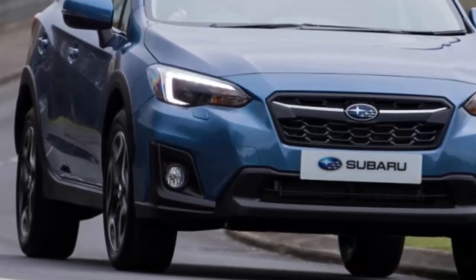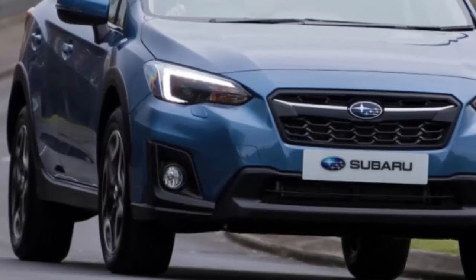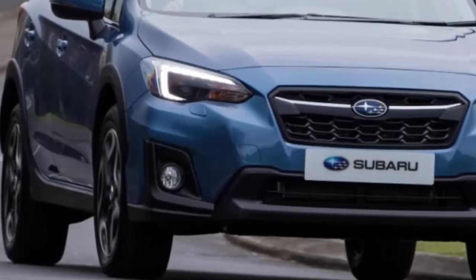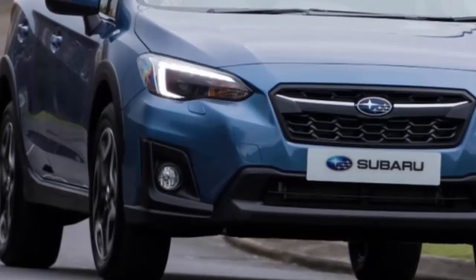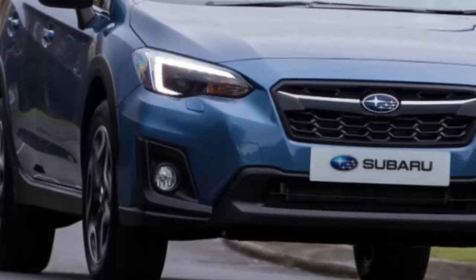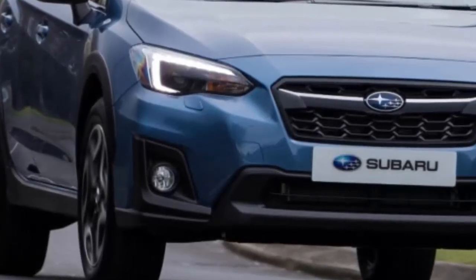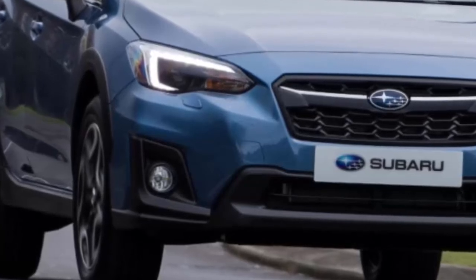Nonetheless, the XV presents some compelling reasons for consideration. Safety being one. Subaru has aspirations to be recognized as the safest car brand in the world, and the XV is off to a good start on that front. Together with the Impreza, it was recently recognized as the safest small family car tested by Euro NCAP in 2017, as well as getting the top score of all tested cars for child protection.